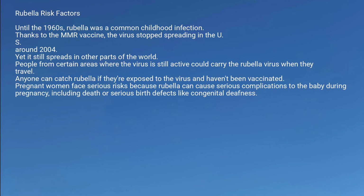Rubella risk factors. Until the 1960s, rubella was a common childhood infection. Thanks to the MMR vaccine, the virus stopped spreading in the US around 2004. Yet it still spreads in other parts of the world. People from certain areas where the virus is still active could carry the rubella virus when they travel. Anyone can catch rubella if they're exposed to the virus and haven't been vaccinated.